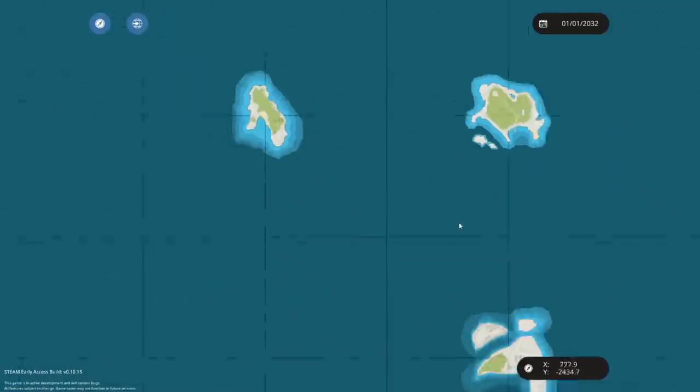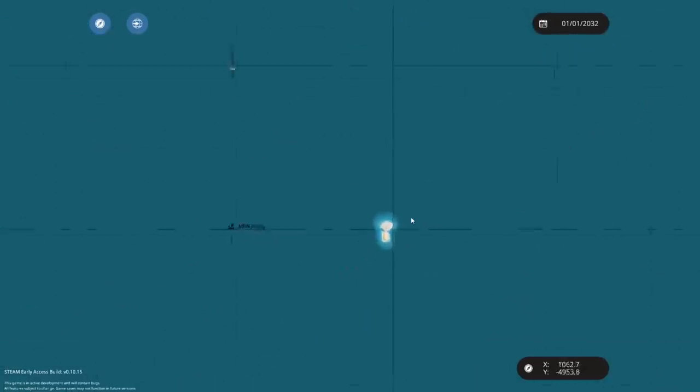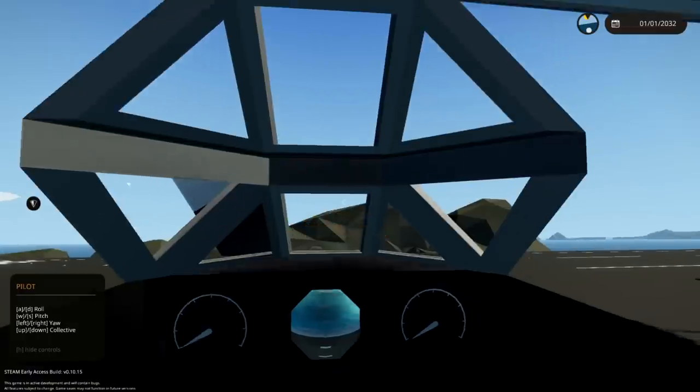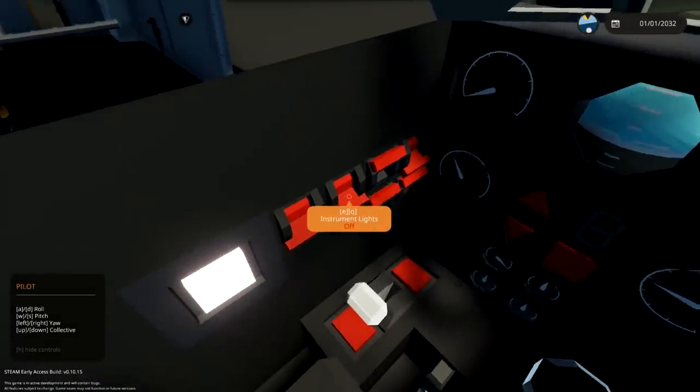I'm not entirely sure which one the fort is. Where is the fort? That's not the fort. Where's the fort at? Oh, there's the fort. So yeah, we're going to attack that again. And hopefully this time, we can actually drop some bombs. Yeah. They did drop on 7. So we got to remember that. And everything will be fine.